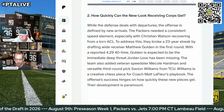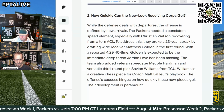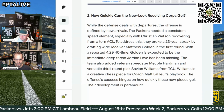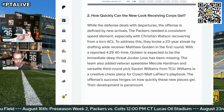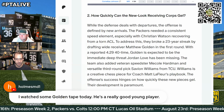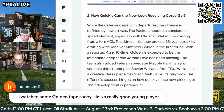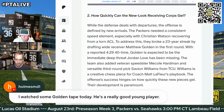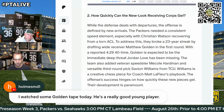But in the same sense, there's nothing wrong with learning from a guy like Jayden Reed, right? And just easing your way into that sort of role, especially when you point out the fact that we're missing Scoot. So what better time than now, when we're down one of our top receivers, to put Matthew Golden in an opportunity like that to just become a seasoned professional at his pace? Yeah, couldn't agree more, man.